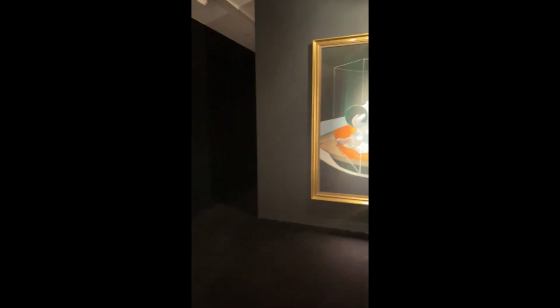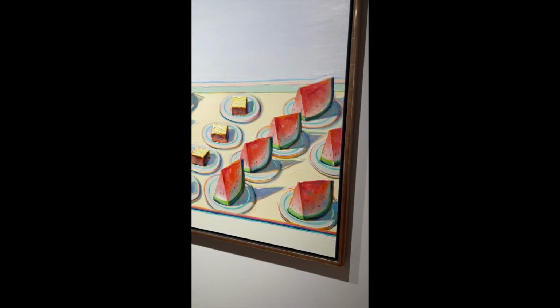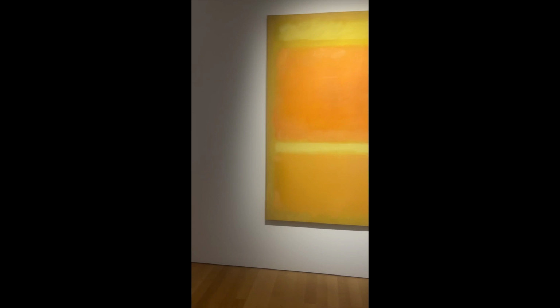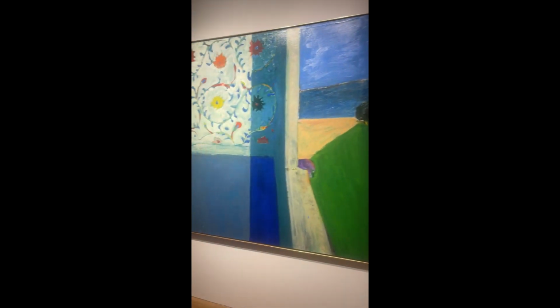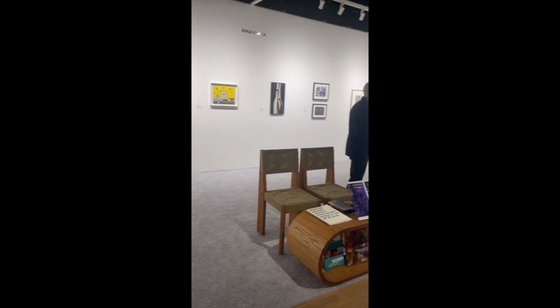This is Francis Bacon that's currently at Christie's most recent auction. Wayne Thiebaud, who just sold for quite a bit of money, and a Rothko, as you see here. The auctions just happened in New York City. We had a lot of activities, and also the art show, the ADAA. So here we are with some images from that.